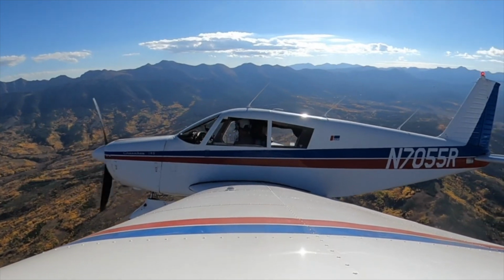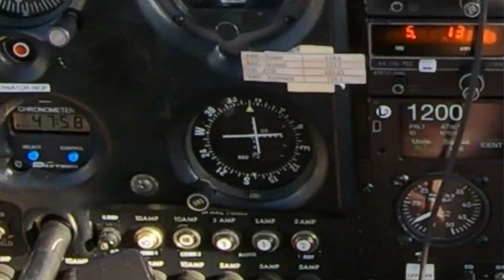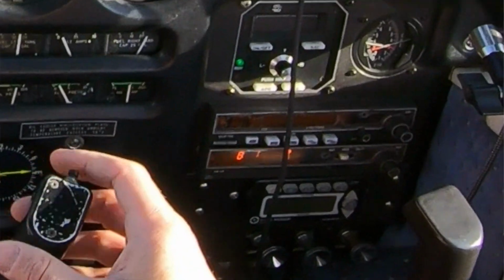This week we get back into my 1966 Piper Cherokee. It is IFR certified. We've got dual VORs, one with a glide slope. We've got DME as well as an active ADF. A little bit of ancient technology in this plane. Come along with us as we head out to Greeley to try to do the ILS approach in runway 35.